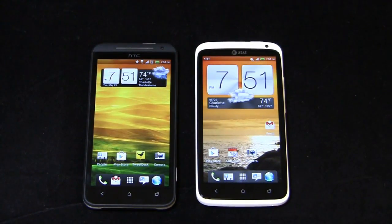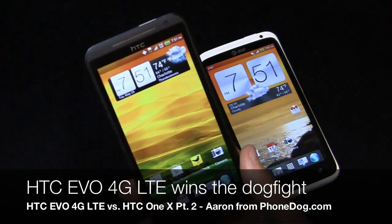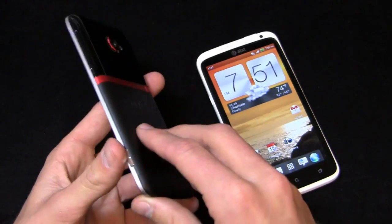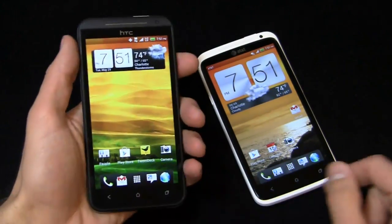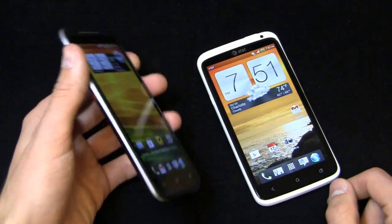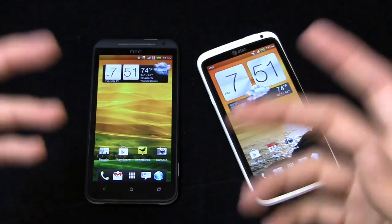So the winner of the dogfight obviously goes to the EVO 4G LTE for a couple of reasons. One, it's basically a One X, but it's supercharged. It has a bigger battery, 2,000 milliamp hours over here, a physical camera button, a kickstand, and it has a micro SD card slot as well. It's kind of like the One X on steroids. Love or hate the design, it does have improvements that make it better than the One X in a lot of ways: battery, kickstand, things like that.